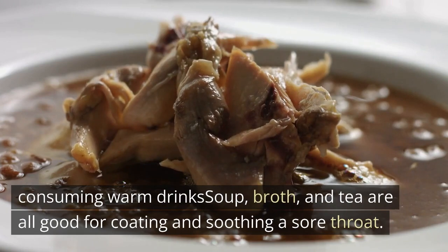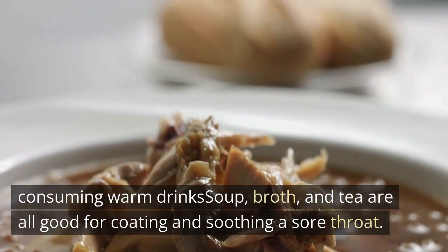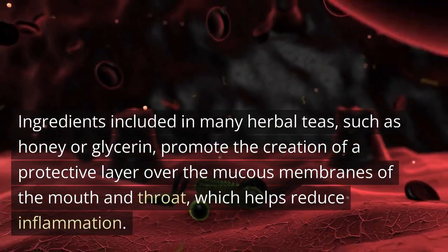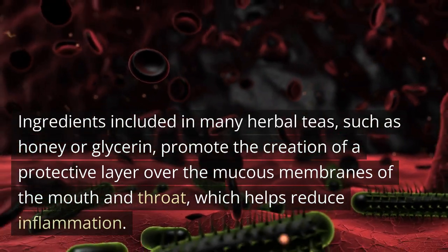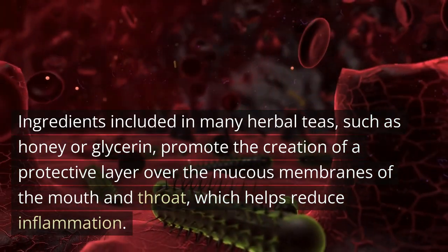Consuming warm drinks, soup, broth, and tea are all good for coating and soothing a sore throat. Ingredients included in many herbal teas, such as honey or glycerin, promote the creation of a protective layer over the mucous membranes of the mouth and throat, which helps reduce inflammation.